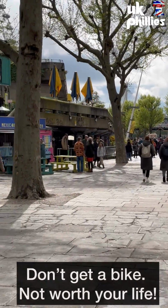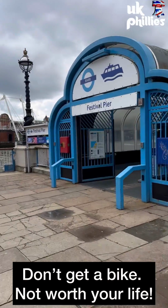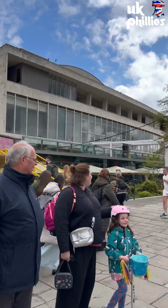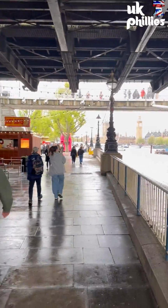You could get a bike. You've got the electric e-scooters and the bikes as well, which you can pay for on the app. But cycling around London is, yeah, interesting. You know, you're better off walking or taking the tube.